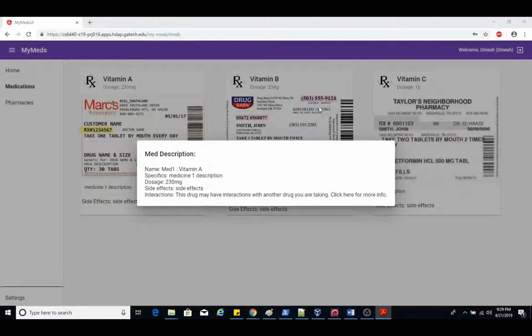This interactions section is actually tied to the other medicines. So when the user inputs all his medications into this tool, it will look at his other medications and show you interaction detail, wherein it says, okay, this vitamin A is actually going to interact with the vitamin C drug. That way, the user can take an informed decision. That is all about my medications page.